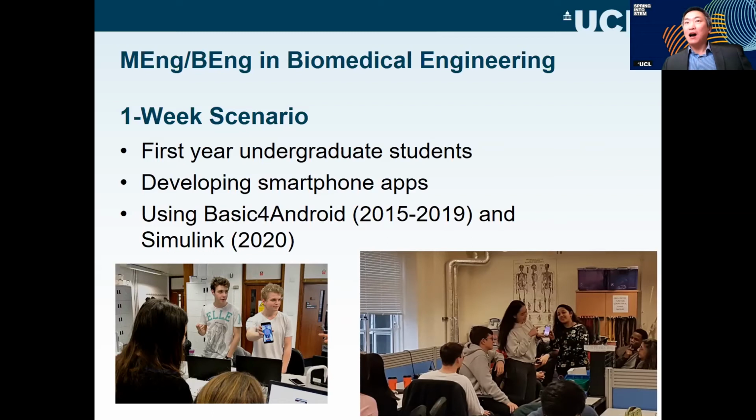We use different computer languages earlier in the course. Between 2015 and 2019, we used a language called BASIC for Android. And then in 2020, we used MATLAB Simulink. So you can see students showcasing the apps that they developed.